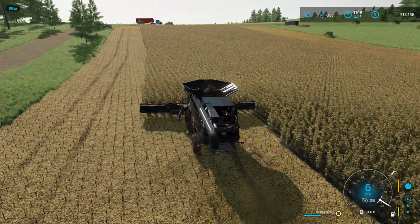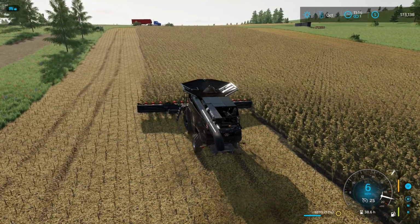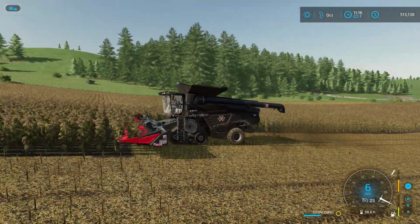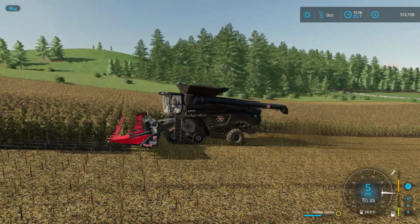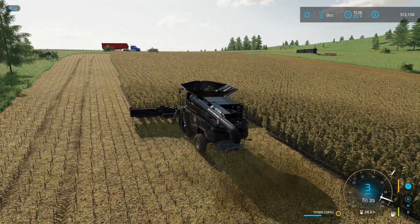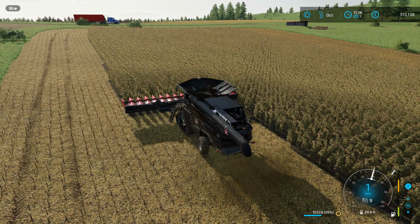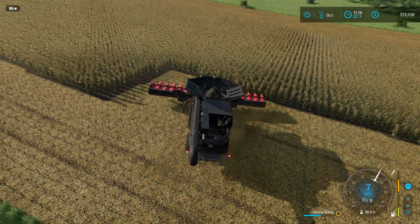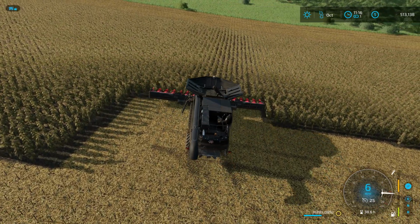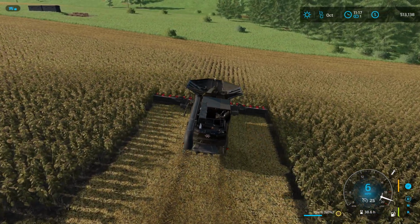We'll see what it does going uphill again this time. If it has a problem going uphill, then I'll probably just swing around and just go downhill with it, because doing 1 mile an hour is not going to work. I don't think the corn header was digging into the ground at all. I mean, it's up quite a ways. There we go. 4 miles an hour, 3 miles an hour. Well, I'm not really sure why it's doing that. Kind of interesting. So I'll have to go downhill only there, I guess.